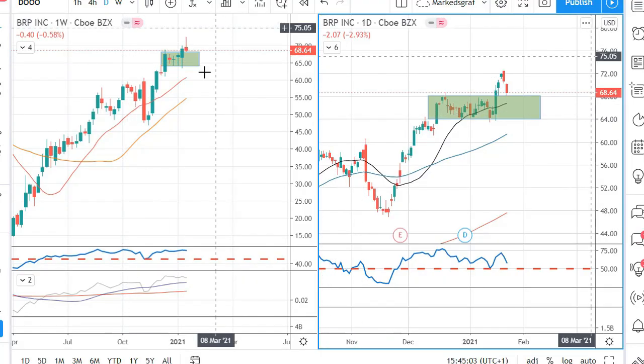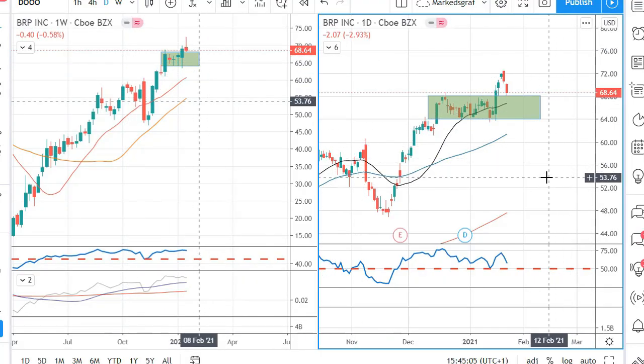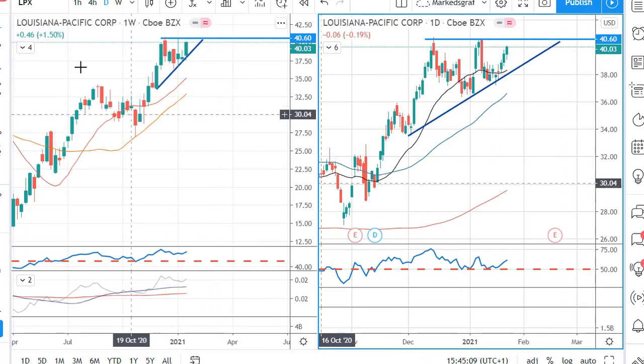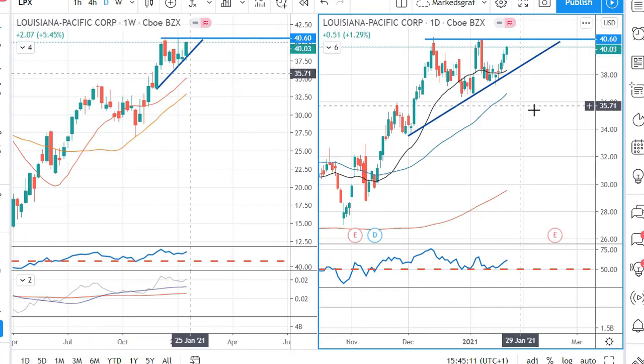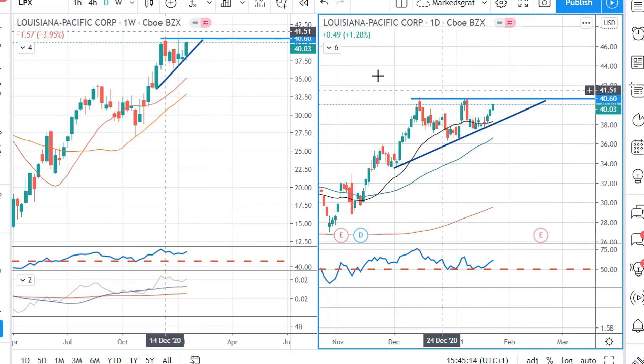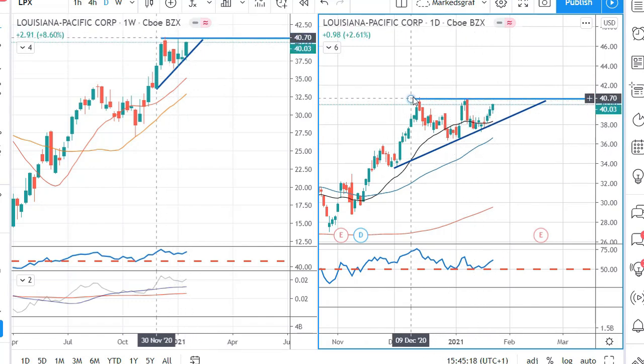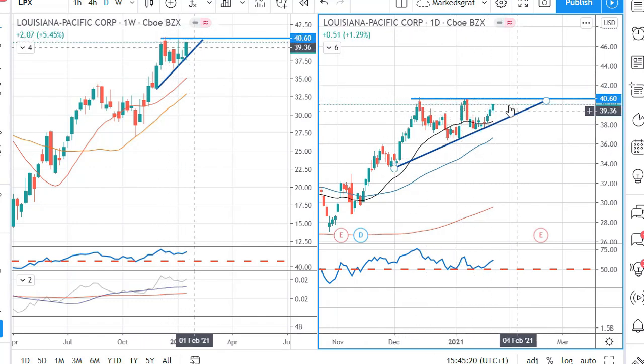So the DOO, the BRP, have a look at for that one as well. Last one today is LPX, the Louisiana Pacific Corp. And as you can see here, this is forming the pattern I really do like. As I said before, I'm looking for this very well-formed triangle here.